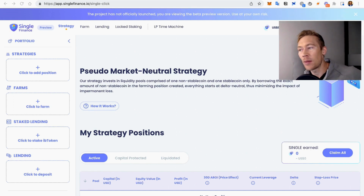And if you stay till the end, I'm going to show you some really awesome stablecoin strategies Single Finance has hidden within their protocol, and we'll maybe jump into a little bit about their time machine, which is the first time I've ever seen anyone doing previous history on yield farms across most of DeFi. So very innovative platform, and it's on Chronos, so no one's really using it.